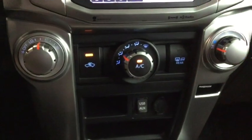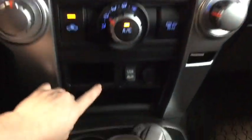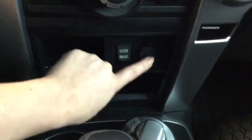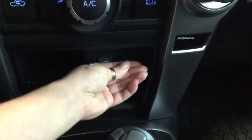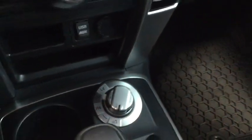Moving a little bit further down is your temperature control. You do have your air conditioning. That's going to be nice for those hot summer months. Moving a little bit further down from there is your USB and your audio input, and then you have your 12-volt DC plug-in there. Right, moving a little further down from there, this is your 4-wheel drive control.